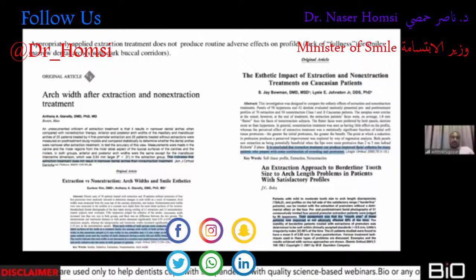And definitely, the factors I've already mentioned before, including stability, are enough to show that extraction should be a diagnostic factor and should not be a treatment objective. So it should not be appliance driven, that we're going to extract based on this appliance or that appliance. It should be a diagnostic criterion which should be catered for from the very beginning of the case itself.